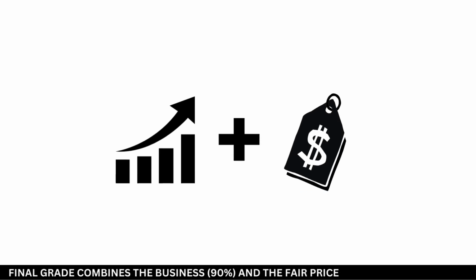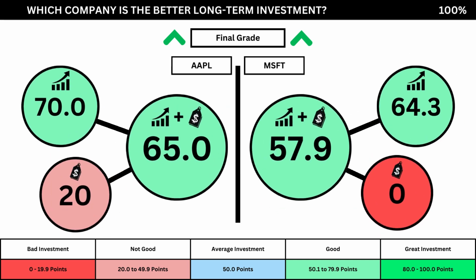Finally, we can put everything together and get the final grades for both companies. Adding the business grades and the fair price grades, we can see here the final grades for both companies. Now you can see which company is the better long-term investment right now. So what are your thoughts?